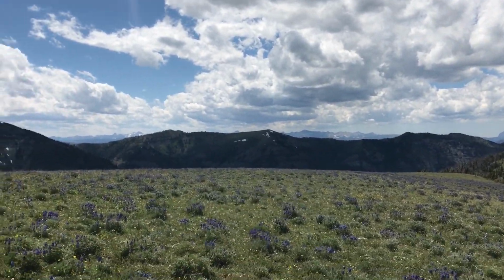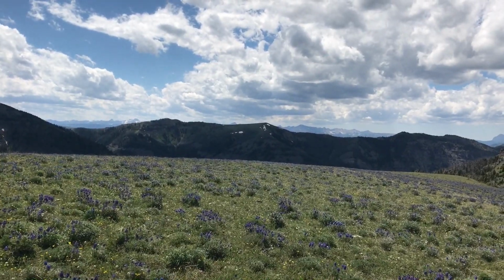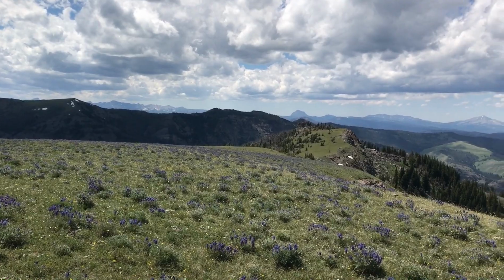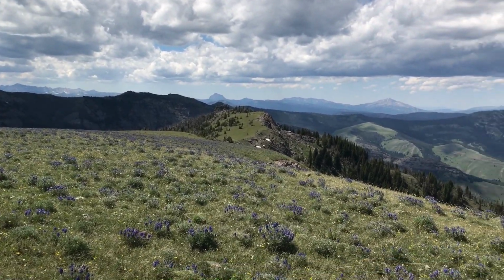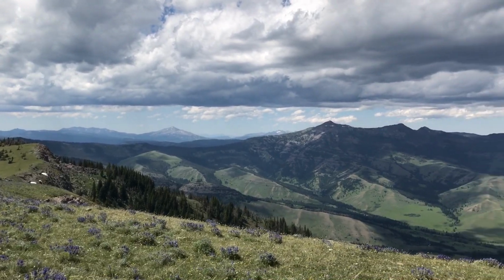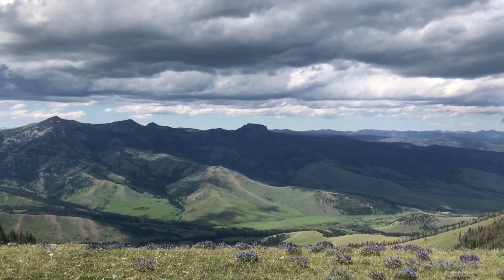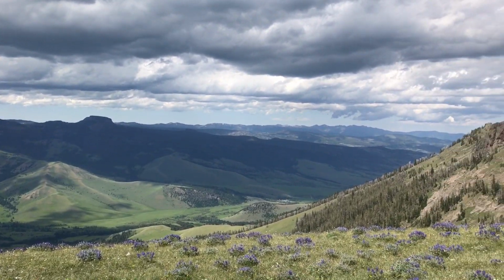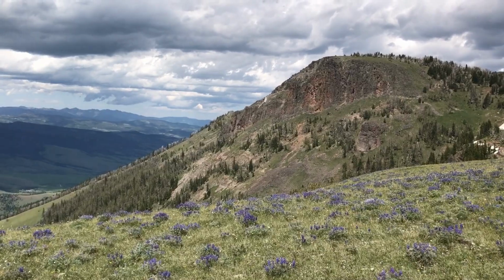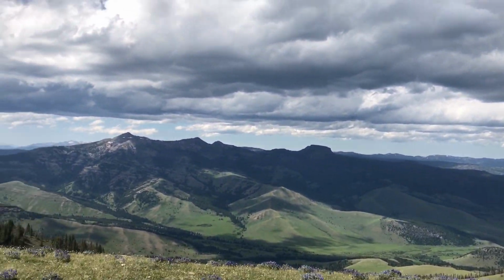This part of the park is actually in Montana. So the upper northwest corner is in Montana, and Montana is big sky country. This is why it's big sky country. This is awesome. It's really windy up here. Hopefully you can hear.